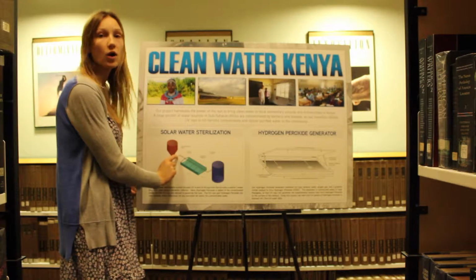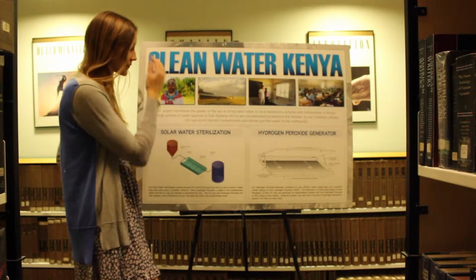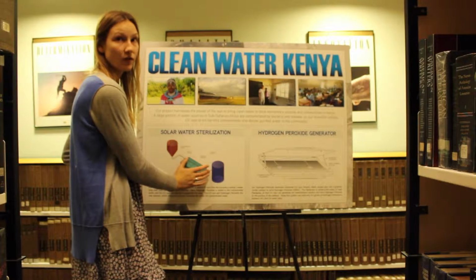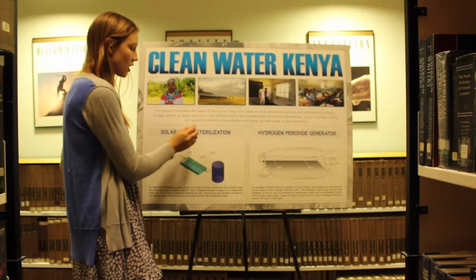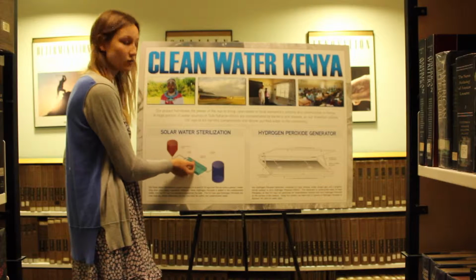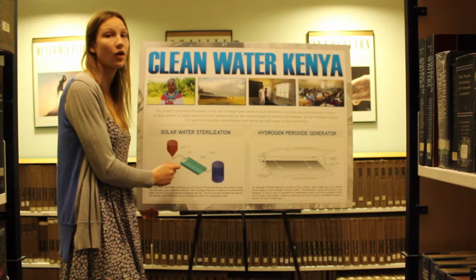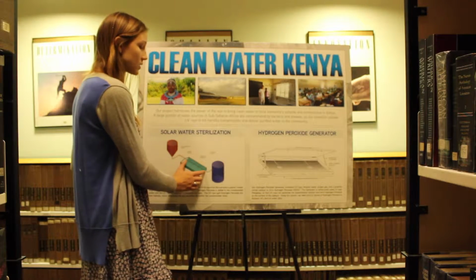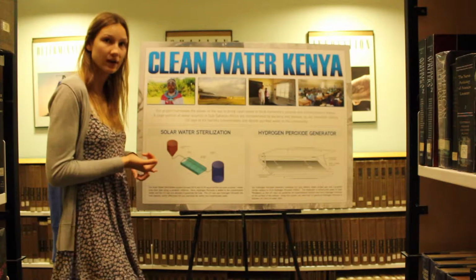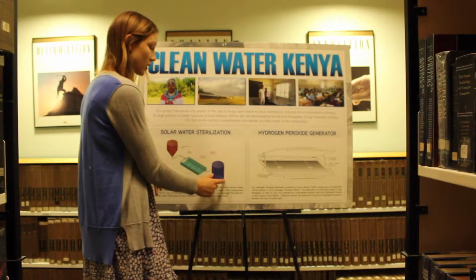So we have a set amount of water in hydrogen peroxide solution going through acrylic tubing, which is clear so the UV light can pass through it. It goes through the tubing for a certain amount of time, controlled by the ball valve. The parabolic reflector has a mirror surface which reflects UV light directly into the acrylic tubing and breaks apart the hydrogen peroxide into free radicals, which then kill all microbial life. Once the water has been in the tubing for long enough with the hydrogen peroxide solution needed to purify it, it will go through to the sterilized water container.